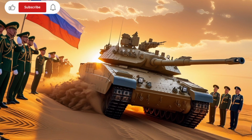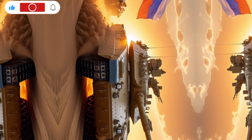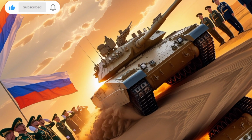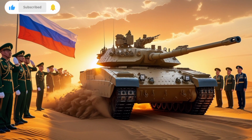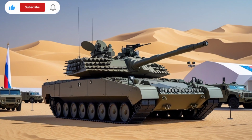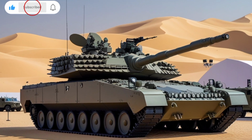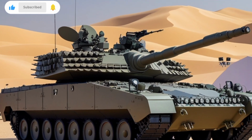Weighing in at just around 17 tons, the Sheridan was remarkably light for a tank. Its aluminum hull was a radical choice, dramatically reducing its weight while still offering reasonable protection against small arms fire and shell splinters. This lightweight design meant that the Sheridan could be dropped from aircraft using specially designed parachute systems, and it could even be delivered ready to fight thanks to retro rocket packs that cushioned its landing. Imagine the sight, a tank descending from the sky, ready to engage the enemy within minutes. It was a vision straight out of science fiction, and yet, it was very real.